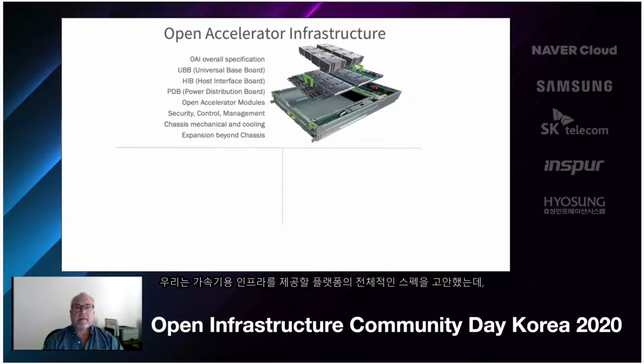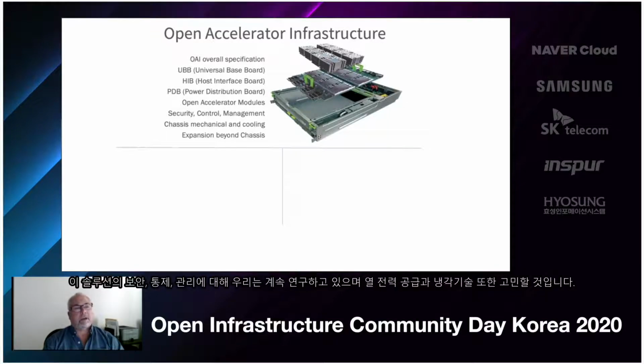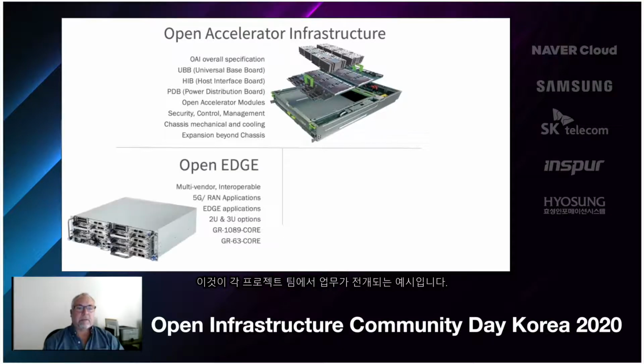So we looked at an overall specification of a platform that would deliver accelerator infrastructure. It would support up to 8 different accelerator modules. It would be built with various modular boards, a base board, a power distribution board, a host interface board. We would look at security, control, and management of this solution, and we would have to address thermal, power delivery, mechanical, and cooling in this project. That's an example of the depth that some of these project teams go into.